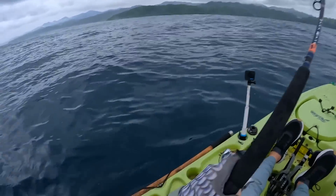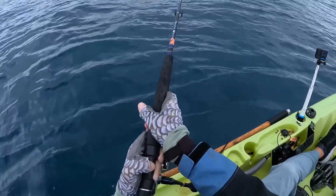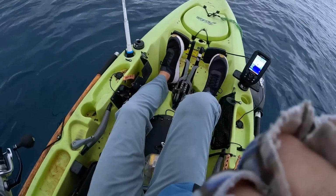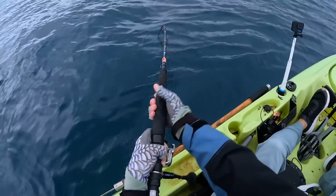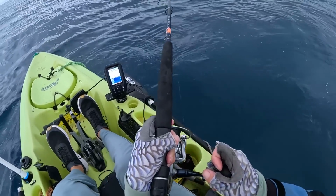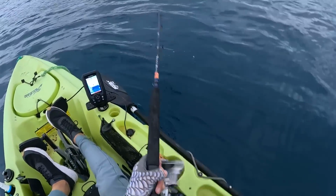I wonder what this could be. Oh, hopefully it's a rooster. Oh, yeah, this is a decent fish right here, whatever it is. Yeah, I'm hooked up. Oh, man. This fish has some power to it. I gotta take my rain jacket off after this because I'm starting to feel the heat.